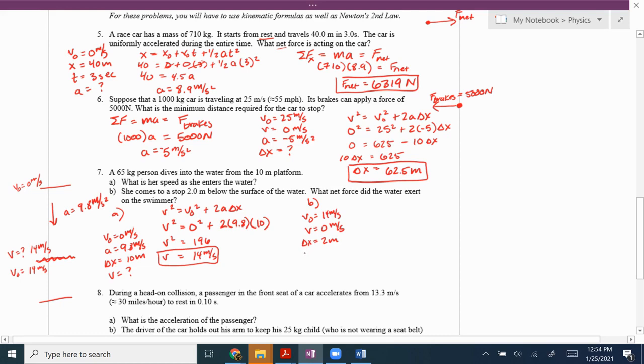And we want to know her acceleration, because ultimately we want to know the net force. So we want to know what her acceleration is. I'm expecting the acceleration to end up being negative. So let's take a look at this. Final velocity is 0 meters per second, and we want to know what the acceleration due to the water is. And yet another one where we're going to use the Ringo equation.